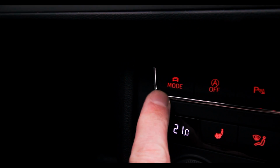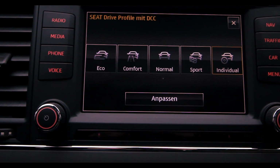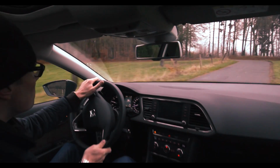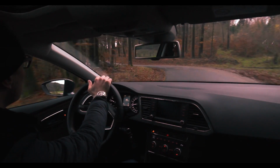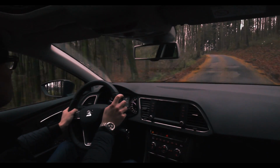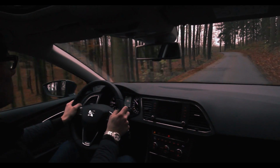And we have this mode button down here that I already talked about in reviews of other VW Group products and the Leon Cupra, where you have 4 fixed settings to set up the car's chassis, steering, suspension, and also the dynamic chassis control. And that's a great working system actually. We have an eco mode, a comfort mode, and a normal mode. I would use these for my normal commuting and driving in town. And we have a sport mode, which gives you firmer steering and a firmer chassis. And I actually use that most of the time.